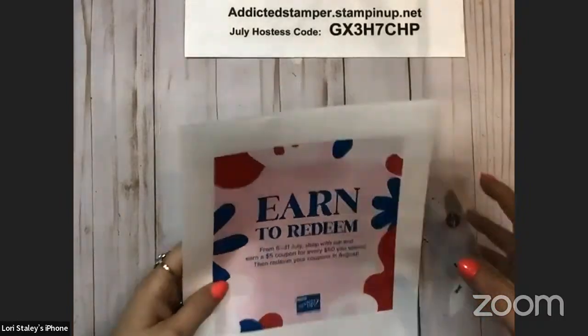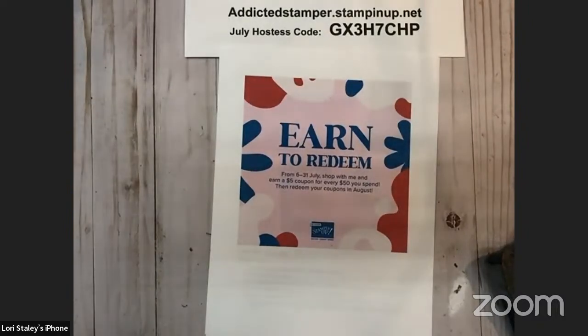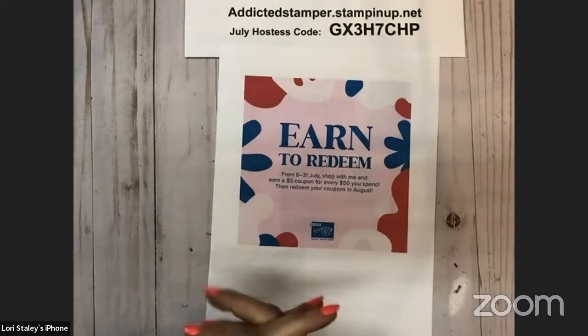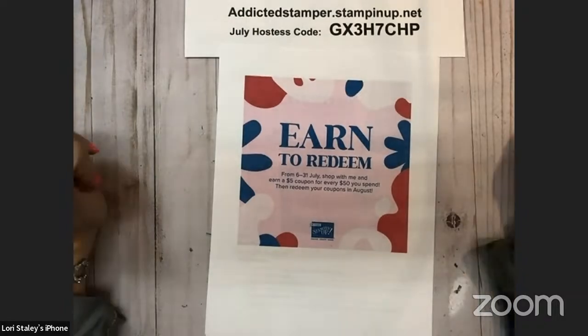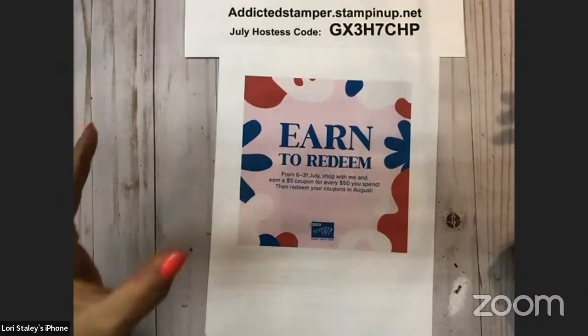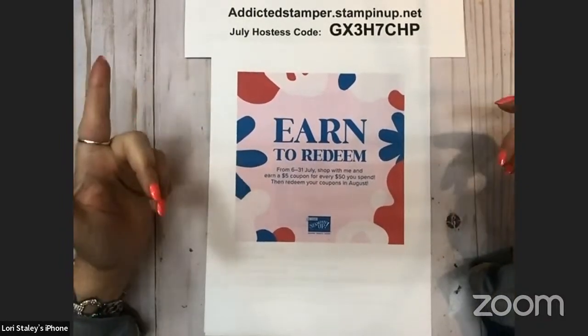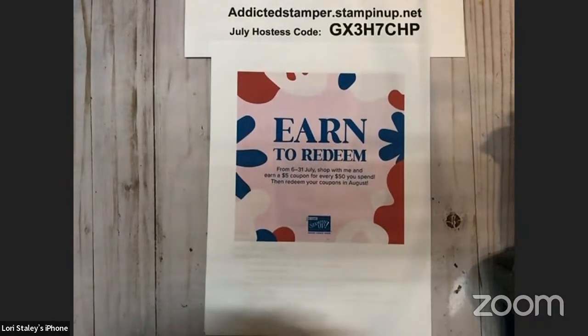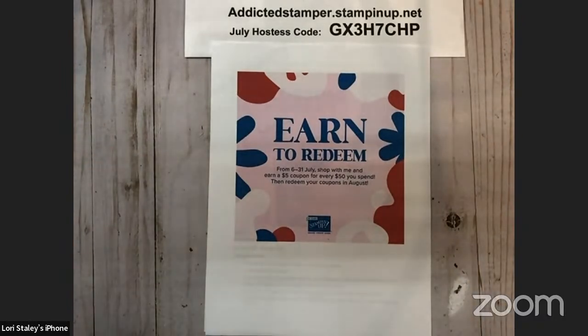Let's talk a little bit about what's happening with Stampin' Up right now, and that is bonus days. With every $50 in product that you purchase during the month of July, and it has to be within one order, it can't be a $25 and then a $20 and then a $10. With $50 in product in the same order, not including shipping and handling, you earn a $5 coupon that you can spend on an order in August. That's why it's called earn to redeem. You earn them in July and spend them in August.